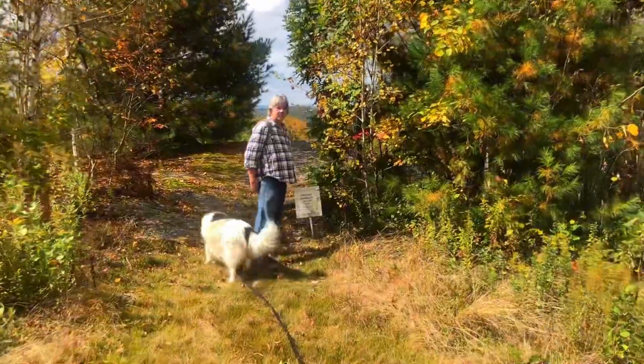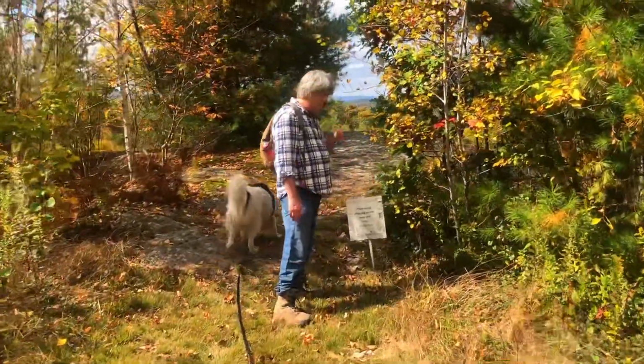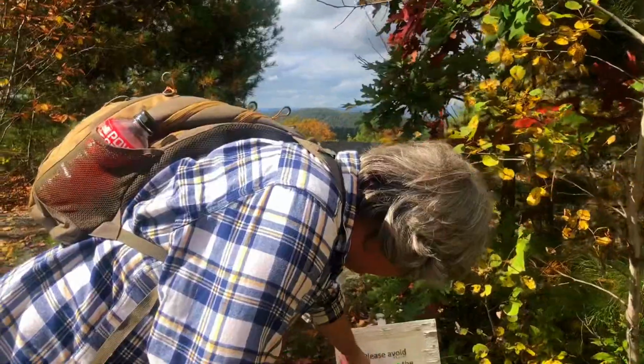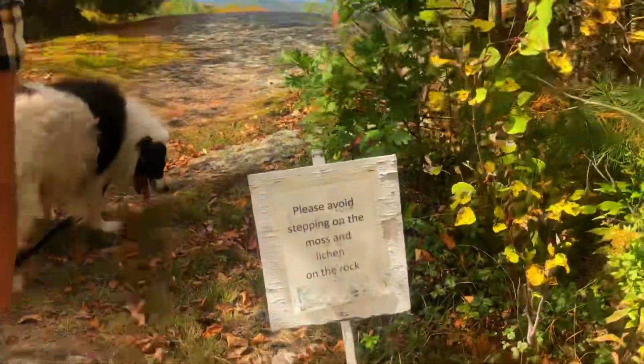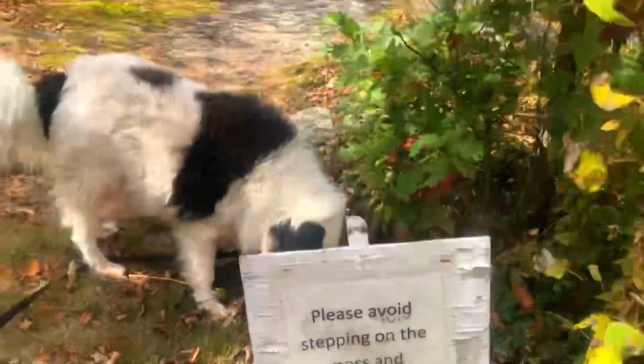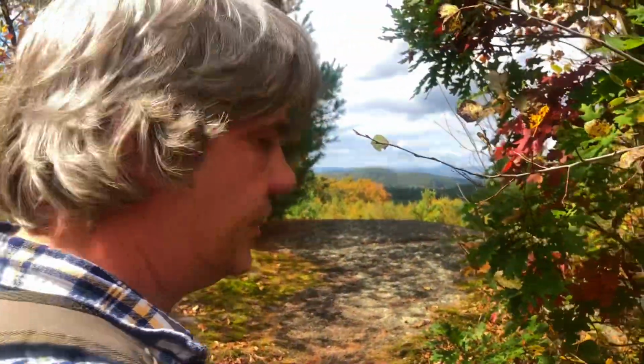Now this is a cool sign. This is probably one of the coolest signs I've seen in the woods ever. Please avoid stepping on the moss and lichen on the rock. Are you ready for this view? All right, let's go check it out.